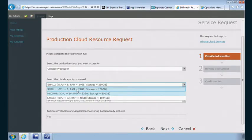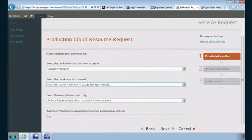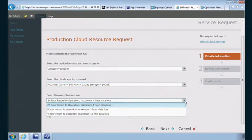So we can say, okay, let's go to the request form, let's choose a cloud, let's choose a size of cloud, so we've got small, medium, large. What do we want our return to operation to be? So we can specify, we've got some links in with backup, but this is what IT have presented to us. I'm going to choose 8 hours.